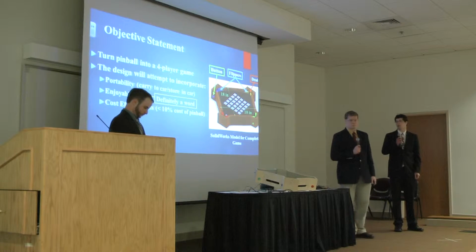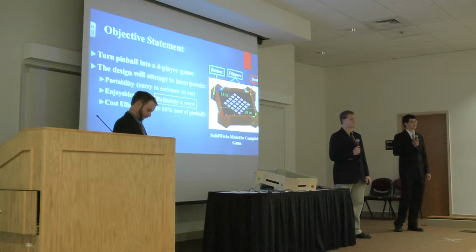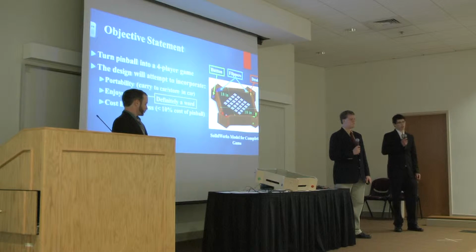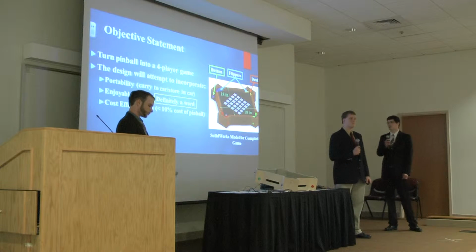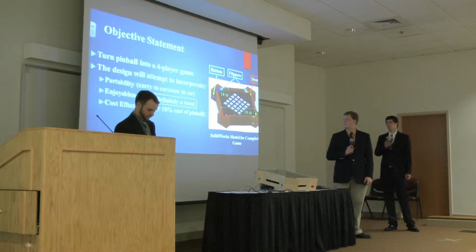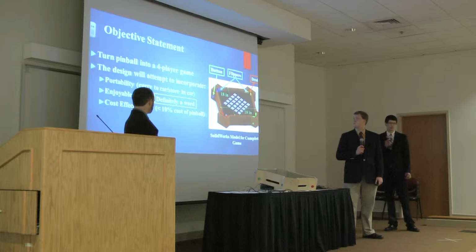Okay, so the objective of our project is to make a 4-player pinball game. We want this game to be cheap, portable, and very enjoyable. So this is a concept model that we made in SolidWorks of our game. And you see we have the flippers, the button, and the pinball, just like a normal pinball game. And our table is roughly about 18 by 18 inches wide.